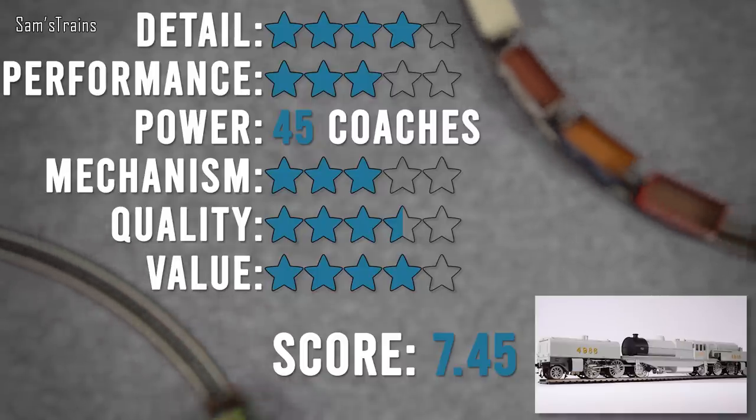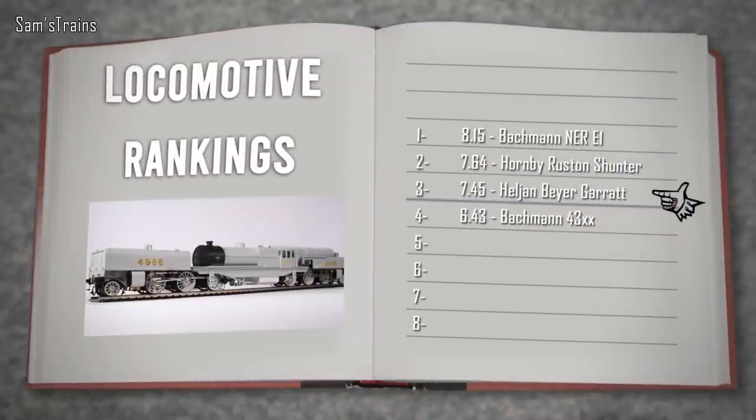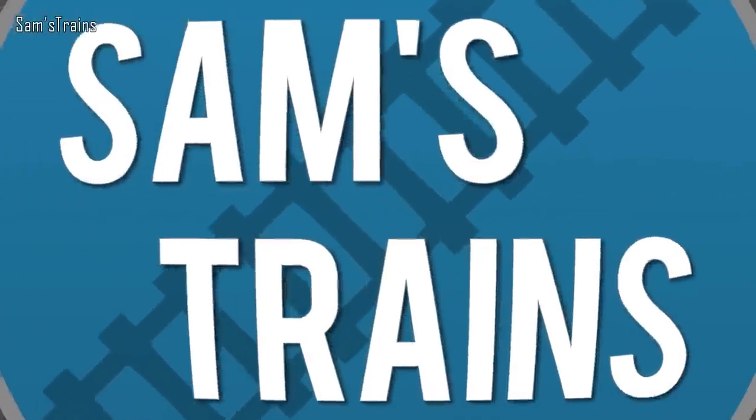Overall then, that is 7.45 out of 10, a very decent score. Into the logbook it goes then. There we go, 3rd, just above the Backman 43XX and below the Ruston Shunter. Worlds better than I expected, and I can actually recommend them. Get that, crazy times.